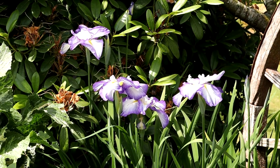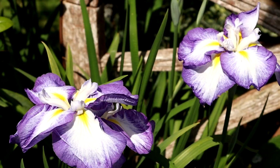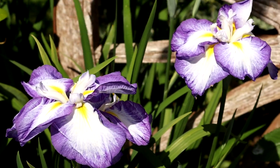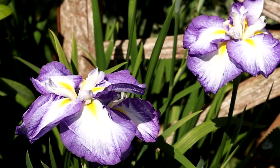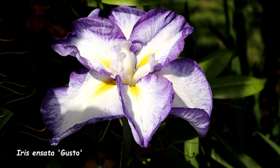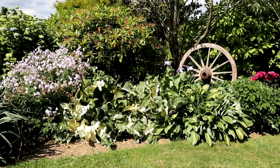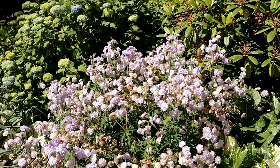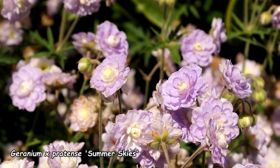Over here we have a couple of the Japanese water irises that are looking really good at the moment. Now in a wet year like we had earlier on, these do well for me. In a dry year, not so well. My garden conditions really aren't ideal for them, but they've done well this year. So we're just going to take any bit of good luck like that as it comes. The geranium, by the way, is called Summer Skies. Now there are very few hardy geraniums that are also double, so this is one of them. So look out for it.